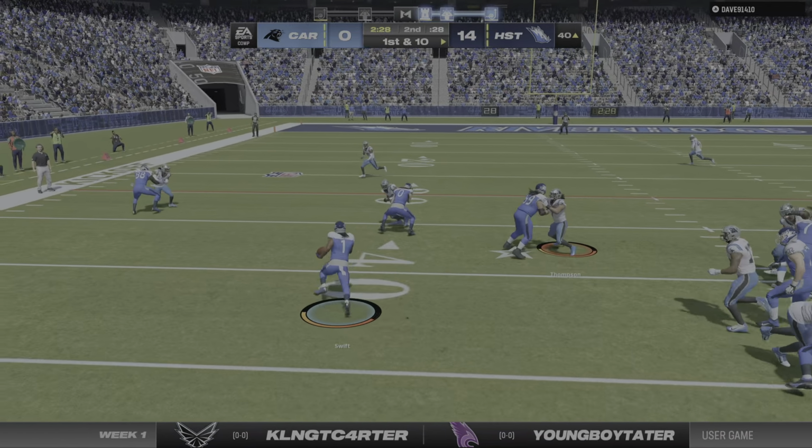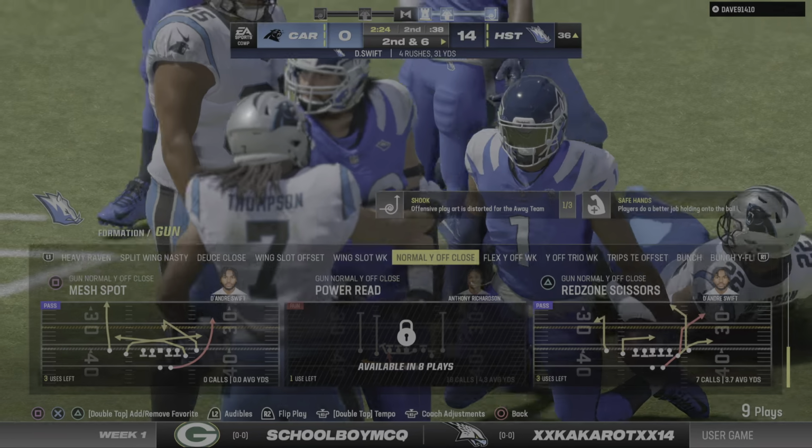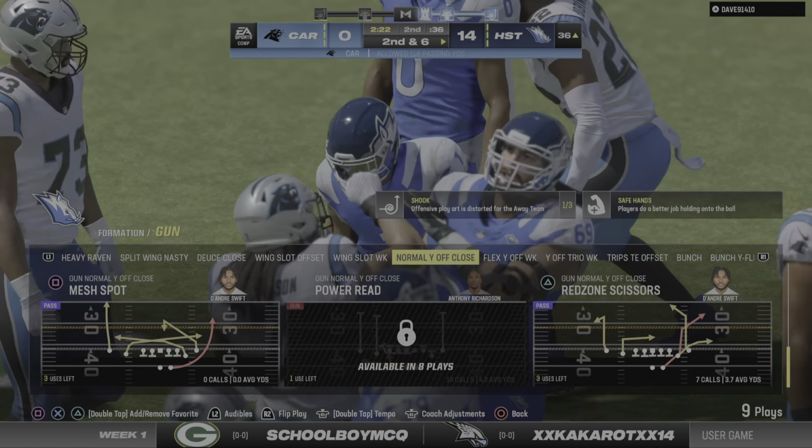On 1st and 10, it's Swift. To the 36-yard line, stop there. I feel like I could see what he was thinking on that carry. Wanted to follow that big tackle through the hole. Ended up only getting 4 yards on the carry. I think he had designs on that one being bigger.